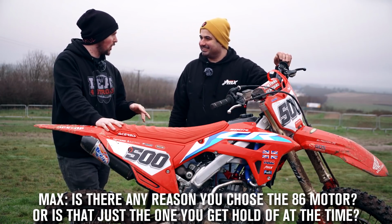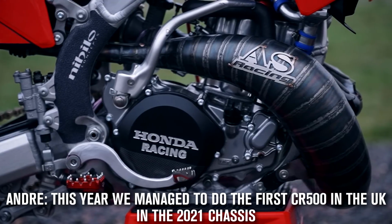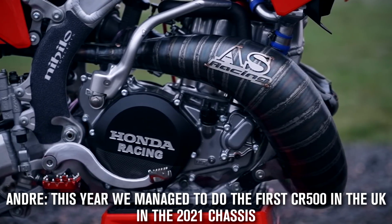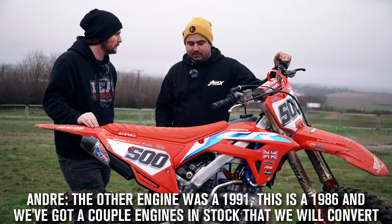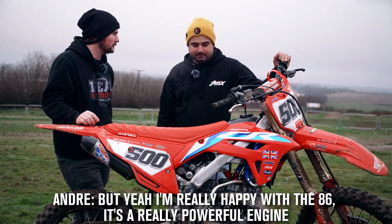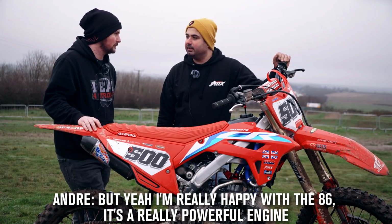Is there any reason you chose the 86 motor, or is that just the one that you could get hold of at the time? This year we managed to do the first CR500 UK, the 2021. And the other one had the 91 engine. That one's a 1986. We've got a couple of engines in stock we're going to convert, but I'm really happy with that 86. It's a really powerful engine.